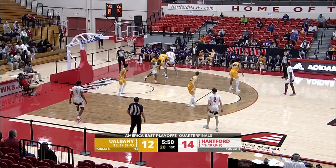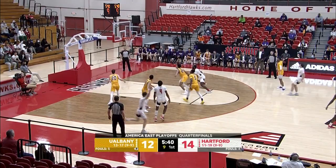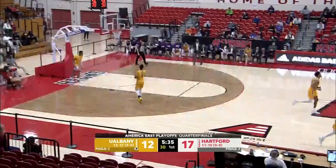And here's Shriver. And to Tracy Carter. Now Shriver, a three. It's good! David Shriver hits the three-pointer, and Hartford goes up by five. That's Hartford's biggest lead. Yeah, they found their rhythm. Quick 8-0 run from the Hawks.